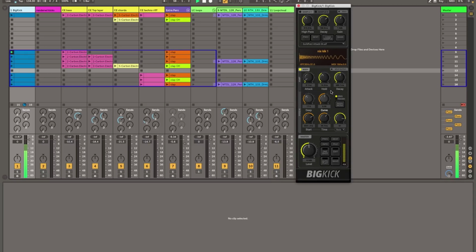If you really like that lasery, harder kind of style, in fact you can change the mode here of the body from the original, which they suggest is perhaps better for house and more pop styles of music, but then you have the tough mode, which gives you that sharp, lasery start to the kick, which again isn't for everyone, but works really well for certain types of music.